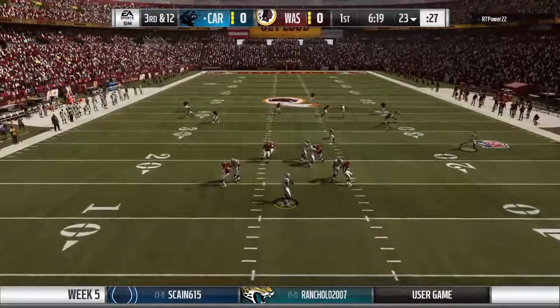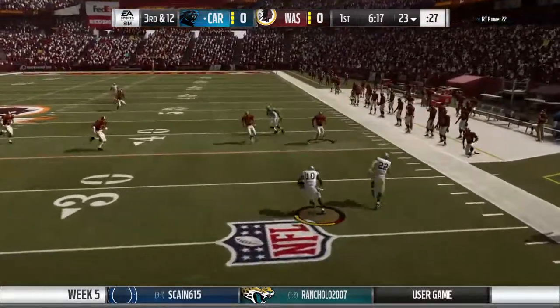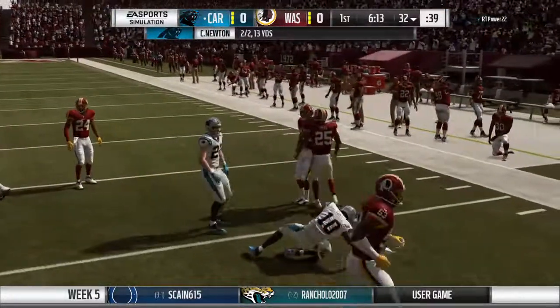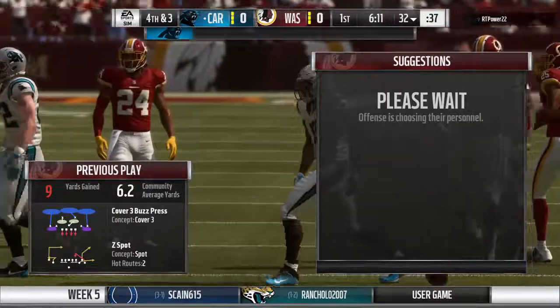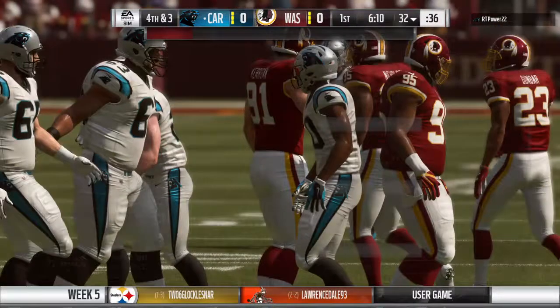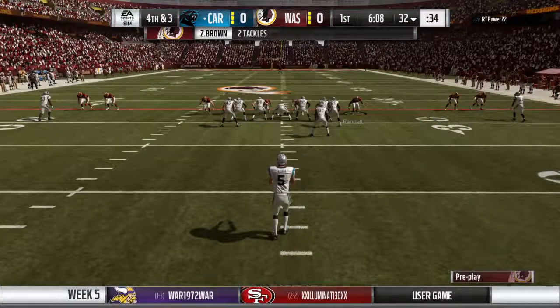Throwing on 3rd down, Newton. Throw right side is going to be caught by Samuel, and he's able to get out to the 32, brought down there. They do get 9, but it leads to 4th down. They didn't get the first down, but I have to say I do like the call. I like what they were trying to do.